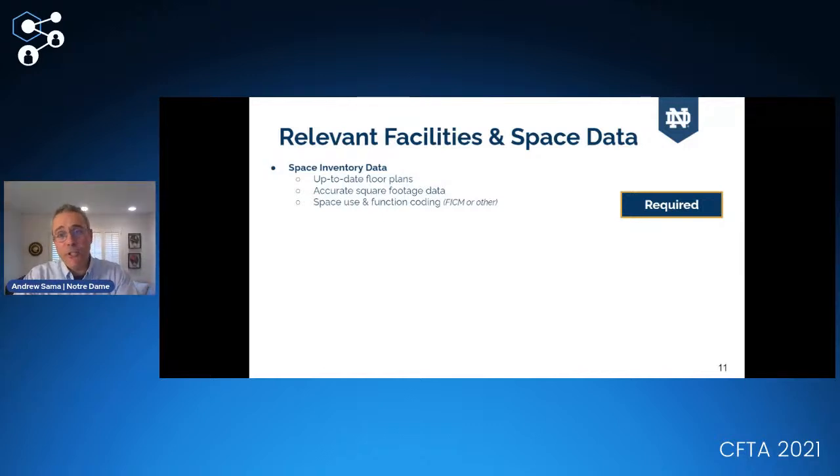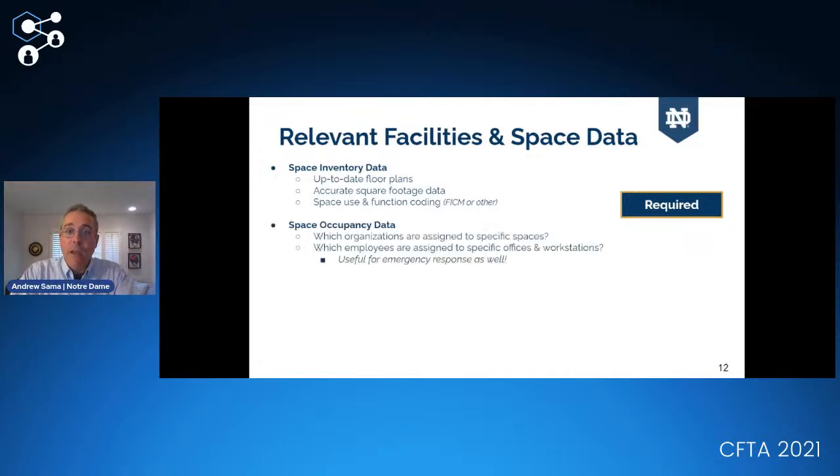First and foremost, you need your core space and occupancy data. I imagine that most of you are going to have this in hand, but maybe it's time to think about an update or broad effort for field verification if you haven't touched this data in a while. But just generally, you've got to have your floor plans, your square footage, and FICM-based coding. I also think you need some baseline occupancy data.